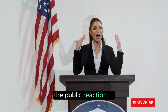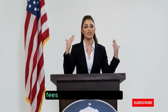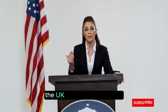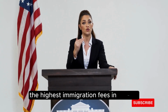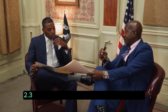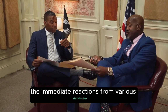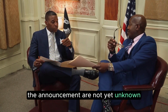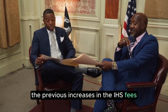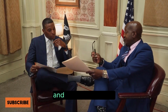Furthermore, the public reaction to the fee increases could also be a factor. The decision to increase the IHS fees was met with criticism, with some arguing that it amounted to double taxation on migrants. The UK already has some of the highest immigration fees in Europe, and further increases could exacerbate public discontent. 2.3. Immediate reactions from stakeholders. The immediate reactions from various stakeholders to the announcement are not yet known. However, given the controversy surrounding the previous increases in the IHS fees, it can be inferred that the decision to halt further increases could be met with relief from immigrants and advocacy groups.